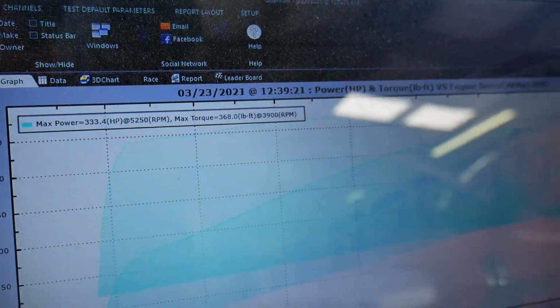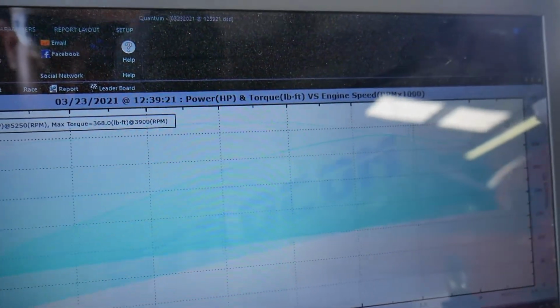I forgot to show you. So this is where the Corvette finished out. 333 horsepower and 368 foot-pounds of torque. So the graph looks good, air feels nice and clean, and a camshaft will be a nice upgrade for that thing, make it carry all the way out to 6,000. So I think that's in the works. He talked about wanting to do a camshaft on it, so hopefully we'll be doing that soon.